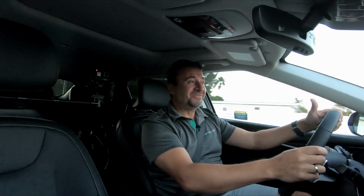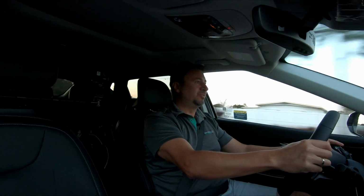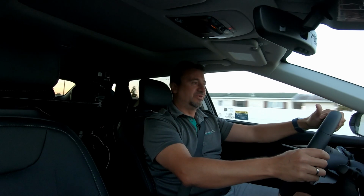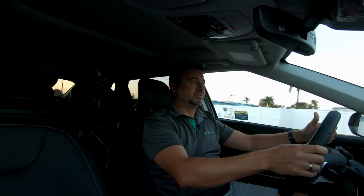This is all from a Kia, guys. This is a wonderful experience in here. This is super fast. I like it. I like the way it performs. Now the regen is on level 3, so when I let the foot off the accelerator, it basically brakes, but it helps with charging the battery as well.